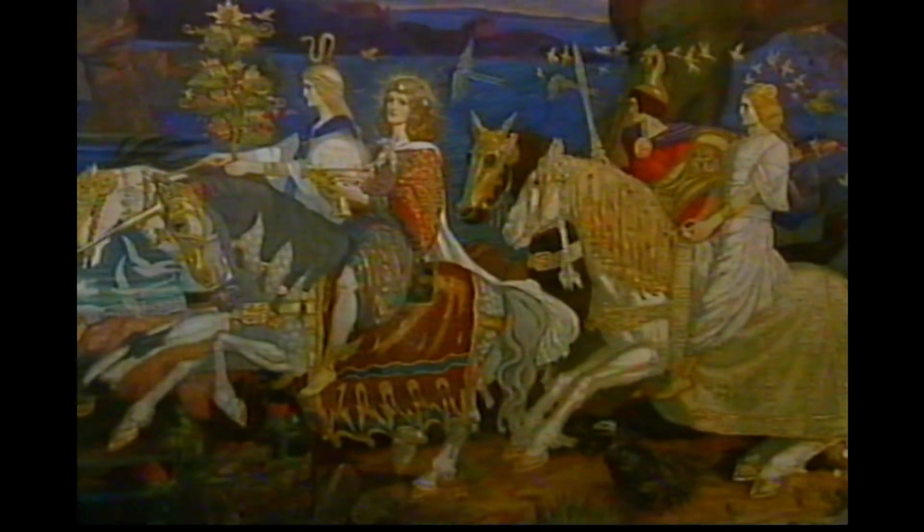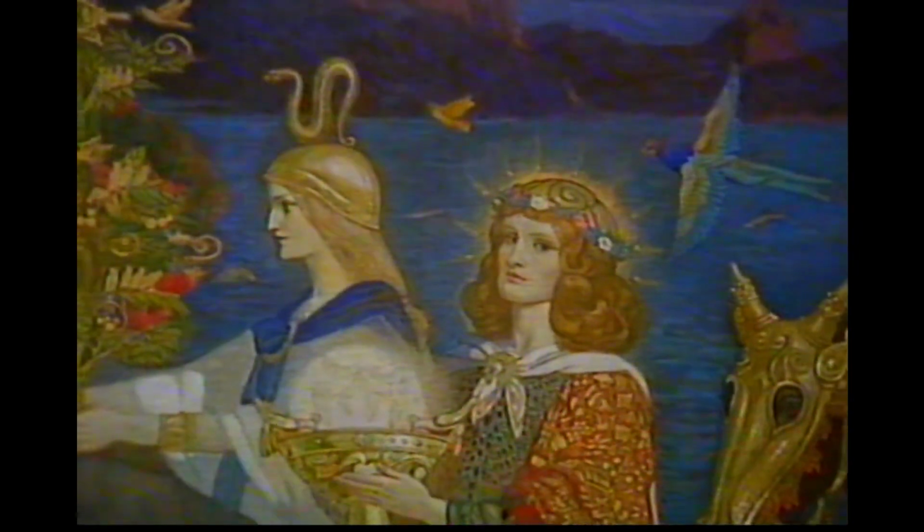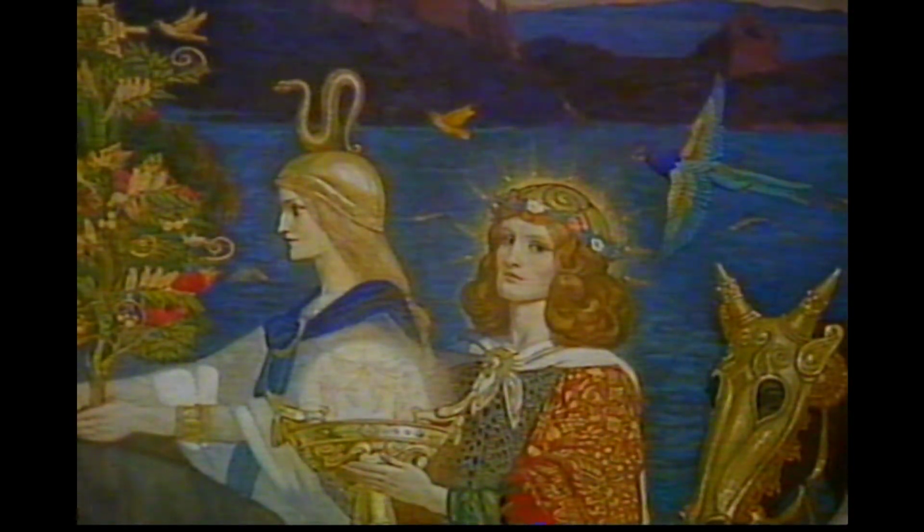And this famous painting in the McManus Galleries, titled Riders of the Sea, is by Dundee's George Dutch Davidson, recognised as the finest painter of the Art Nouveau period.